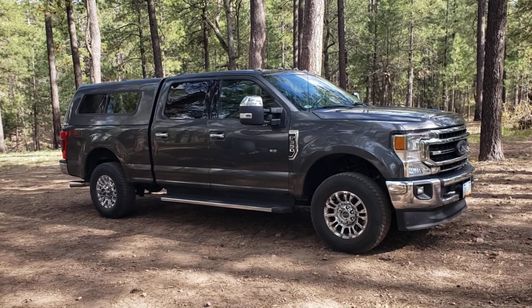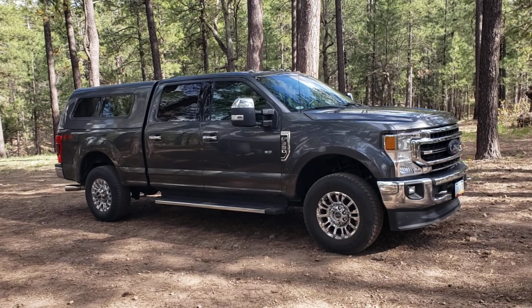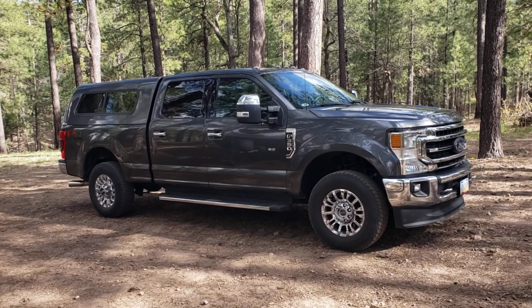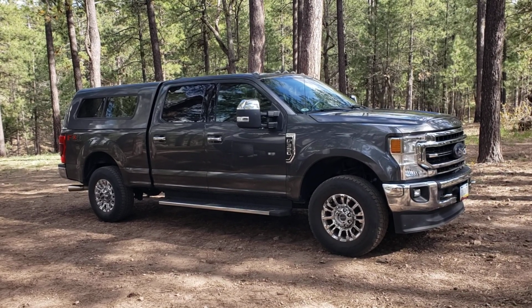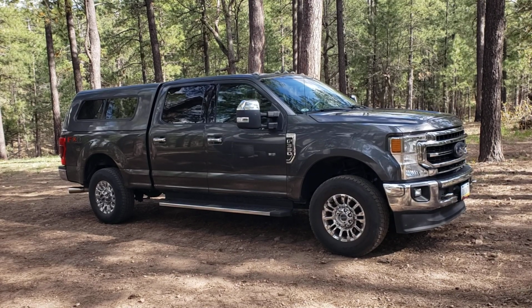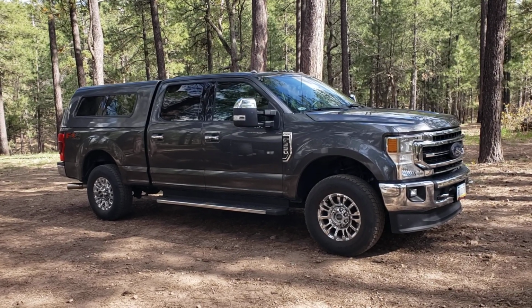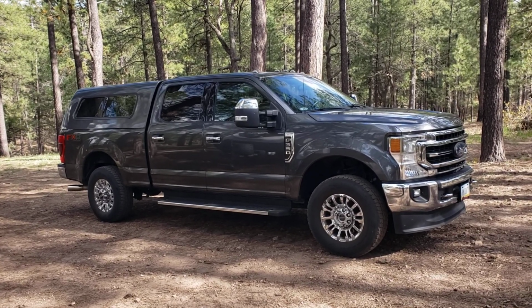truck for pulling trailers. And I decided that if I was going to get that motor, I had to get a Ford Super Duty to do it. I could have either a 250 or a 350, and they cost about the same. So I opted to get the 350 because it has 1,000 pounds more payload. But like I say, I've had it for quite a while now.